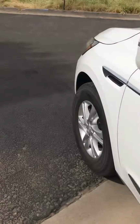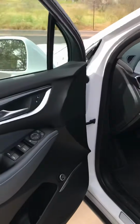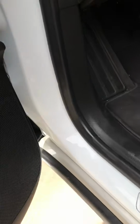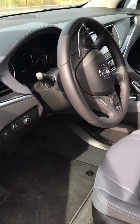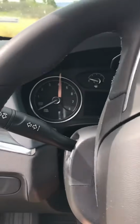When you step on it and you need to get around somebody, the downshifts are quick, they're firm, the engine doesn't sound labored, and it doesn't hunt and search for 12 gears. It drops maybe twice under most circumstances, and the gears are right there.